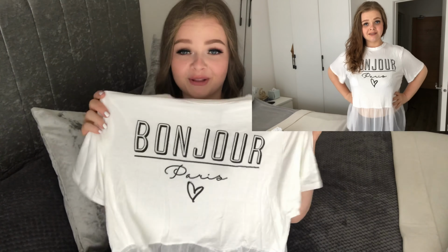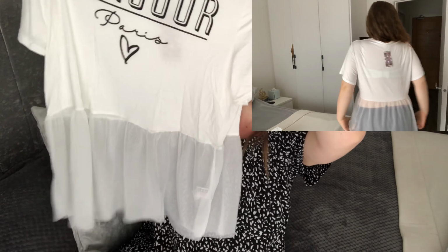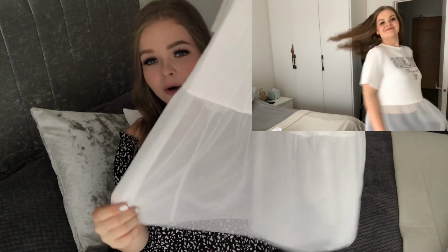And I'm talking here about the Bonjour Paris peplum meshy top. I fell in love with this top from the very beginning when I saw it on the website, and I was so disappointed because back at that time I got it in size 16. And let me tell you the story with this top.